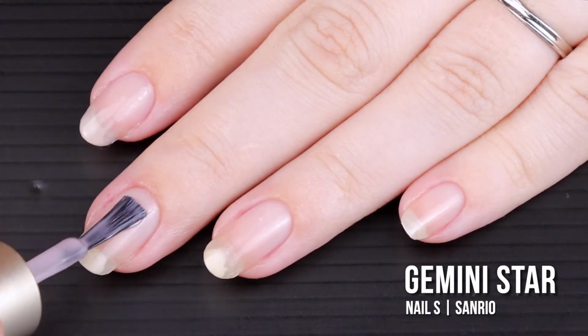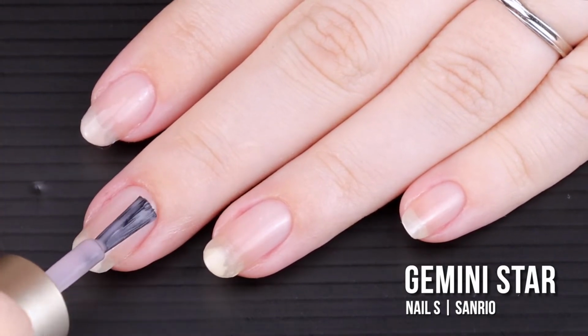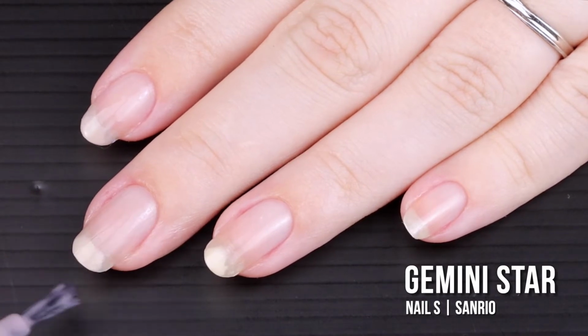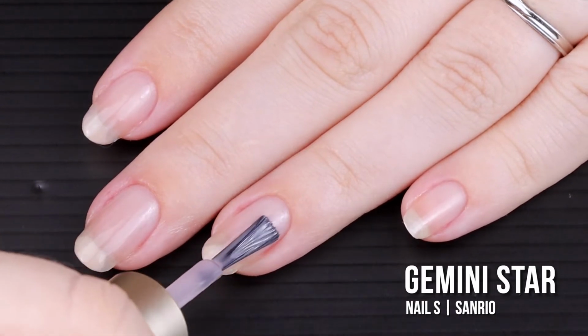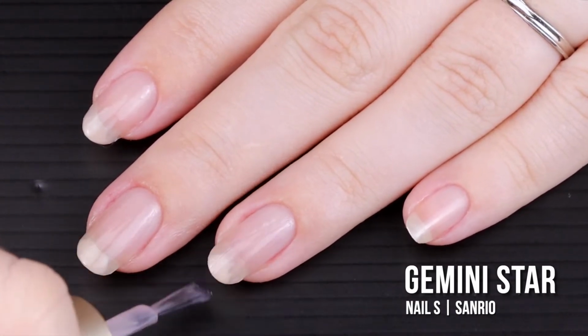Again, no surprises, first coat super sheer, but I do think the base coat is helping just a little bit. I'm gonna sound like a broken record here, but there's absolutely no problem with the formula. It is so smooth, super leveling, and absolutely worth the price tag.